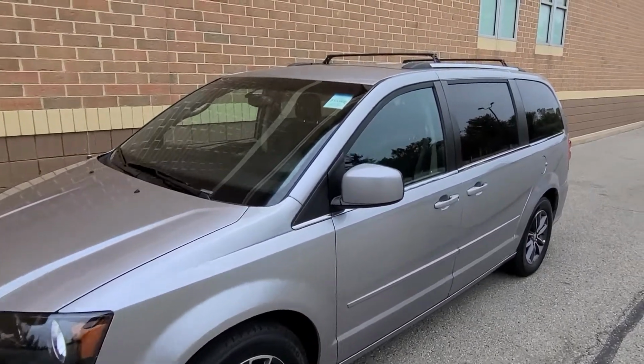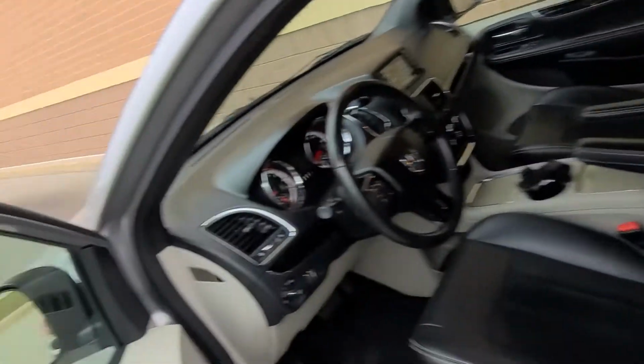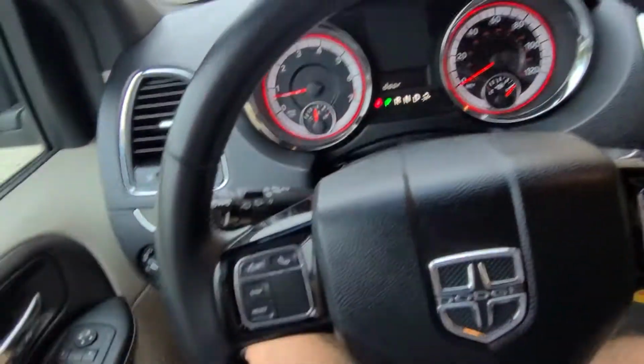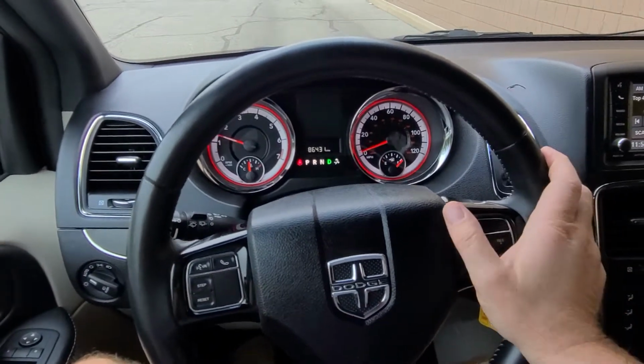A few things to keep in mind. We don't do any financing, trade-ins under $10,000 only. Shipping is available nationwide. It's very affordable, especially to the nearby states, Ohio, Illinois.